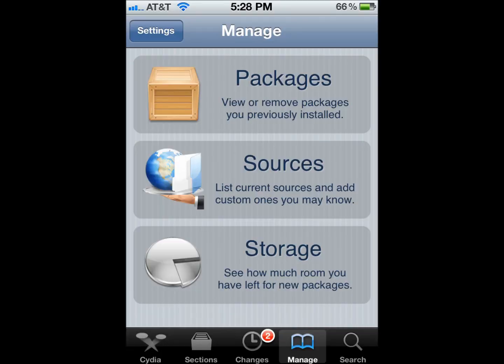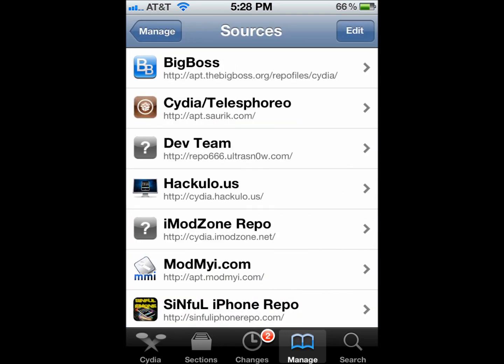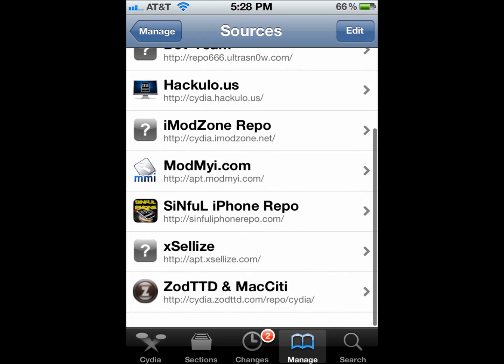Alright, so the first thing I want to talk about is the sources that you're going to add into Cydia. This is where you're going to get all the content from Cydia, your apps, your tweaks, your themes. The better sources you have, the more stuff you'll be able to get. First one I want to talk about is Hackulus, or hackulo.us. This is where you're going to get Installous from, and also AppSync, which are two apps I'm going to talk about later. So that is one you're going to want.